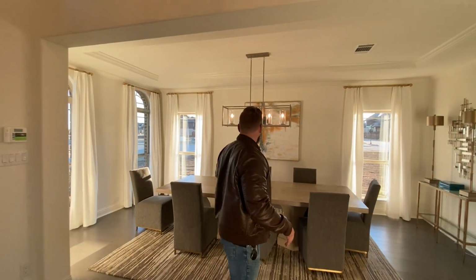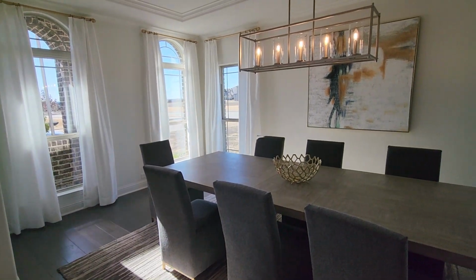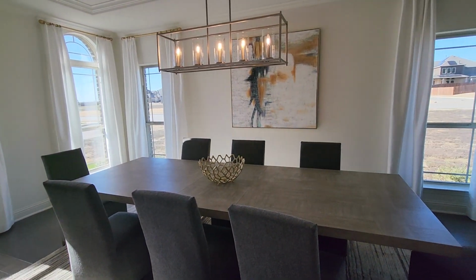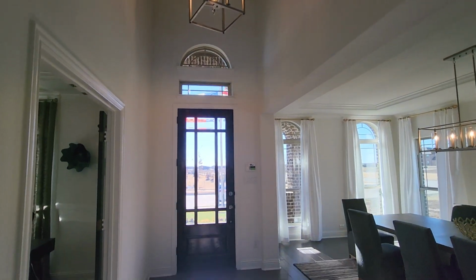And right across from these nice big double glass doors, you have this awesome dining area, and I love the way they did this because you get tons of light coming in from these windows here. It feels nice, big, and grand with this very simple and slight tray ceiling that isn't overwhelming. And this actually opens into a butler's pantry that goes all the way through to the kitchen.